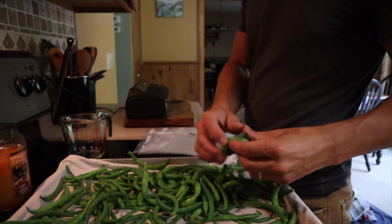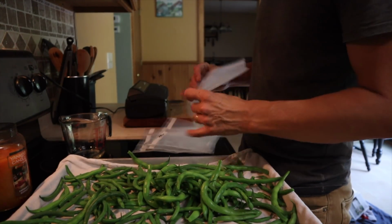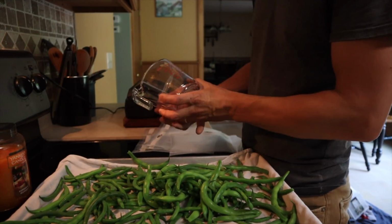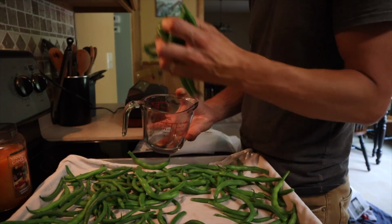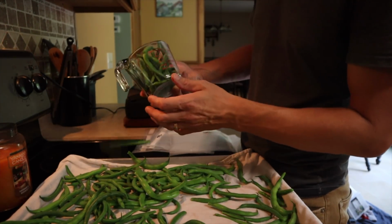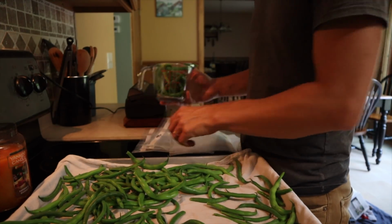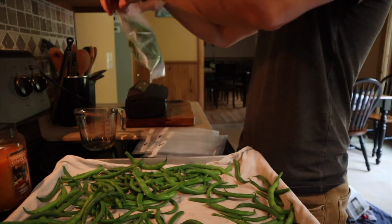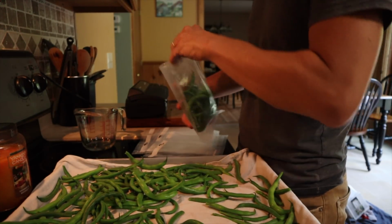All right, so these beans are mostly dry. We're going to put them in these vacuum seal bags, about 2 cups at a time, roughly. I mean, it's hard to measure these things in a measuring cup, but mostly can eyeball it. It's about a meal.